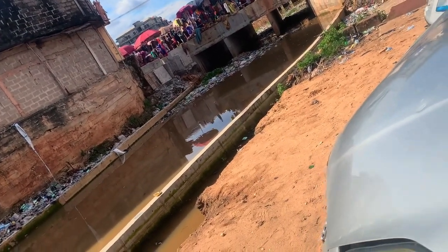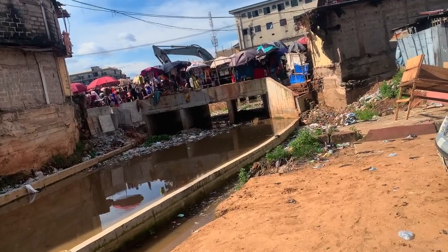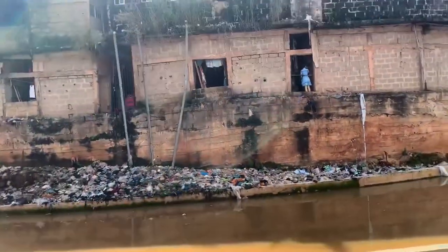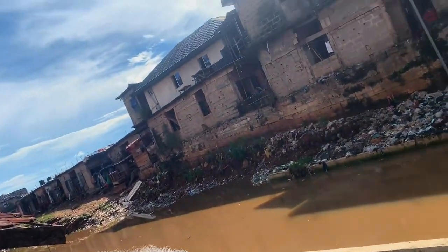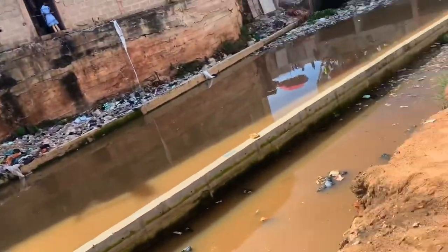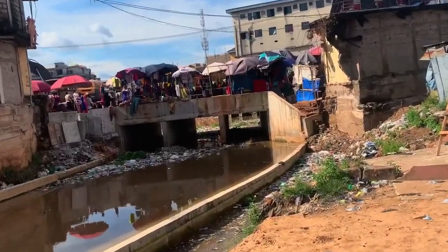So I came down here to show you guys the clearer view of the water passage that was built. Can you guys see it? When they were building that passage, the road was divided. That was a few months ago, but there are a lot of improvements now. You guys can see it.